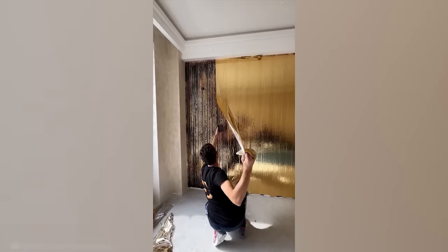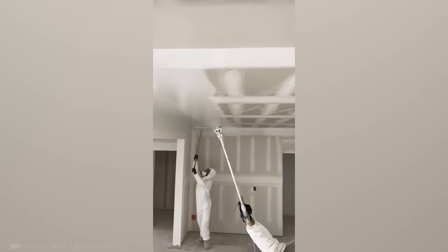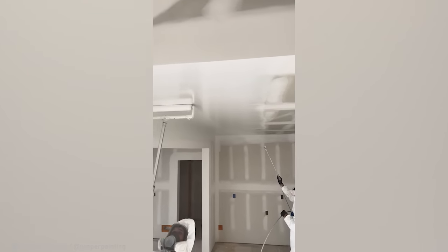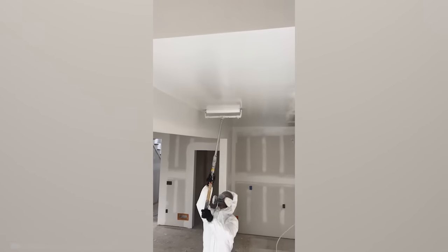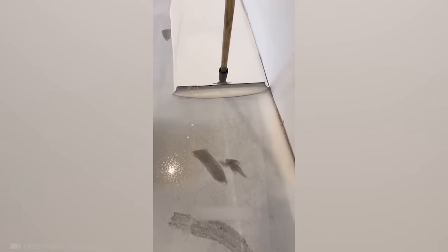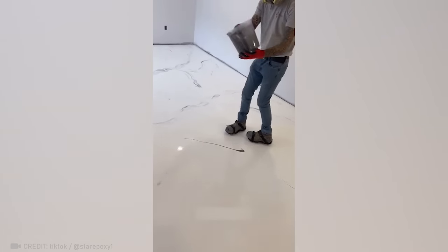Only the nimblest of fingers can make such incredible walls. There are three things you can watch forever: fire burning, water falling, and these painters working. Specialists who work with epoxy resin can hypnotize me as effectively as a professional hypnologist.